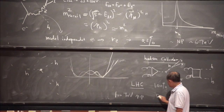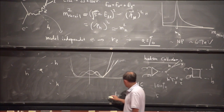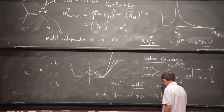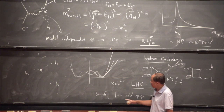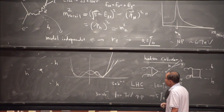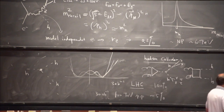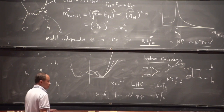And the rough projection, however, is that this rate is higher. This is 3 inverse attobarn at the LHC. At this collider, with 30 inverse attobarn, it's about 5%. If you can do it at the 5% level, I think you can tell these two pictures apart pretty well. So in addition to many motivations for having this collider, this is another concrete one: even without seeing any new particles, you should be able to do this much better.